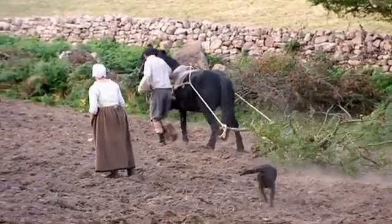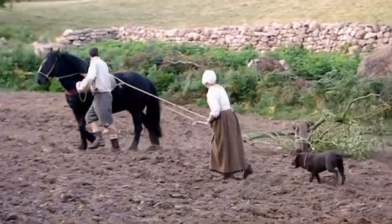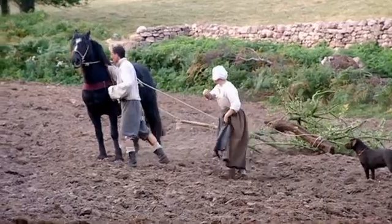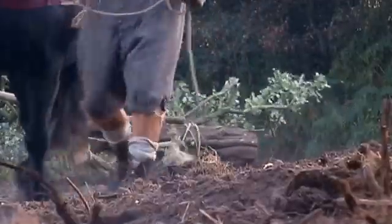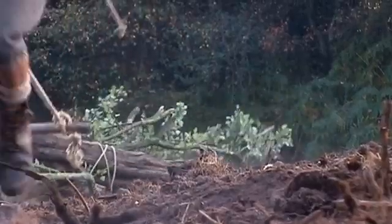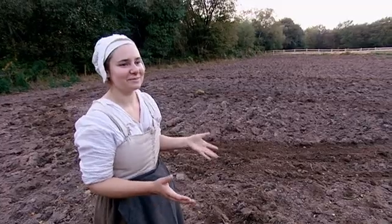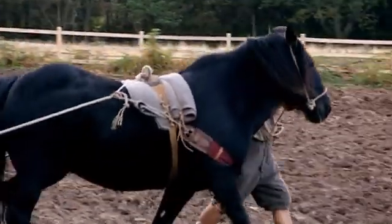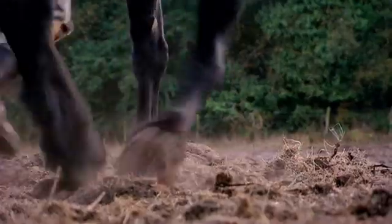Good girl! A couple of hours in, and they're slowly getting to grips with harrowing. It needs doing quickly to prevent any birds scoffing their seed. Use your elbow, put your elbow against her shoulder and keep leading. She needs to do that to get the momentum up. I don't have any experience of this, so it's a very steep learning curve for me. But it seems to be working okay. She's not too bothered by it. And Alex is doing really well.